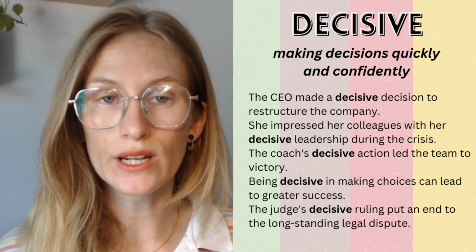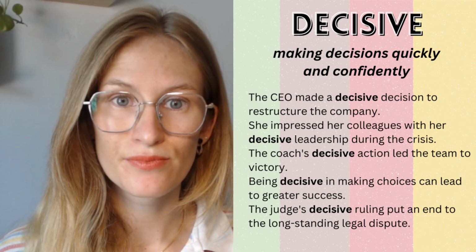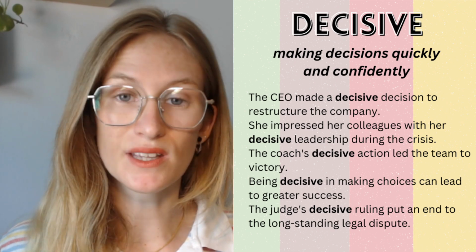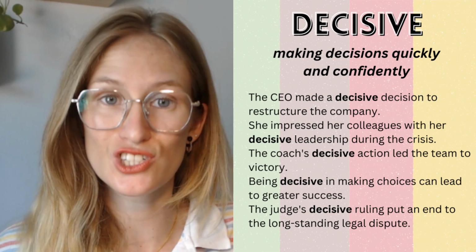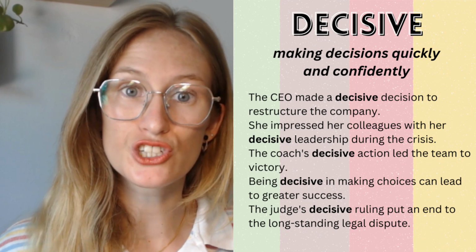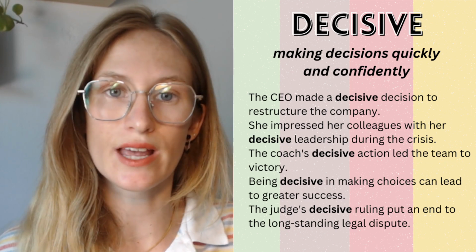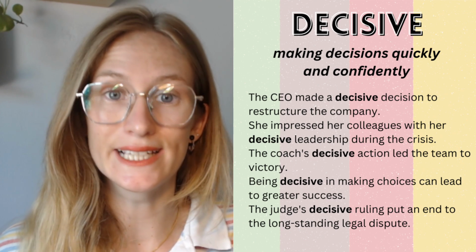She impressed her colleagues with her decisive leadership during the crisis. So something was happening, something bad, a crisis, a situation that they were not prepared for, and she, whoever she is, instead of panicking or thinking, shall we do this, shall we do this, just said, let's do this. We need to act quickly and we need to act now.